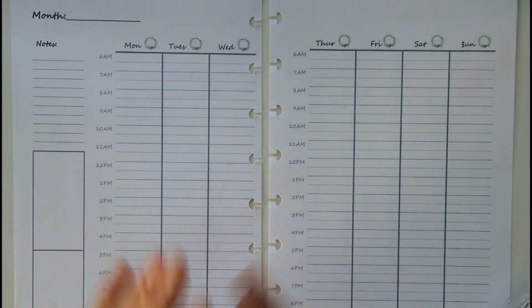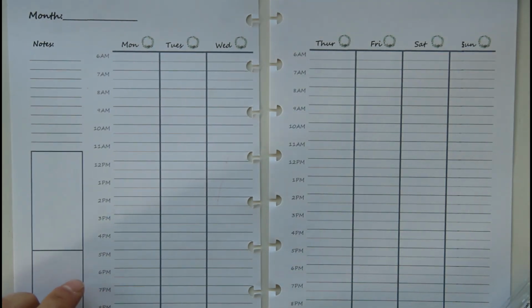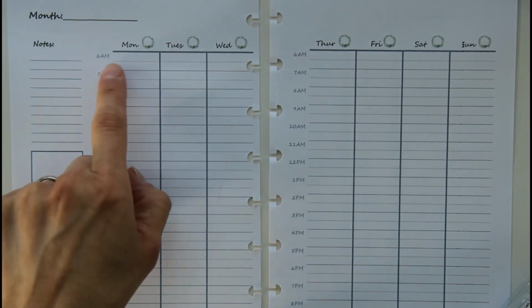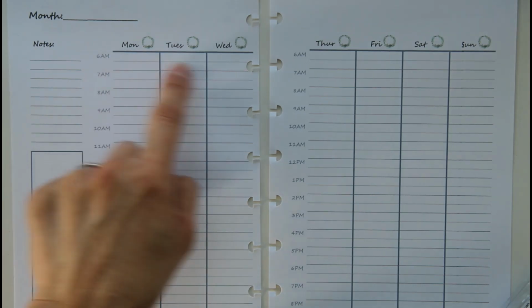These are my time blocking sheets. For those of you who are new to watching these videos, these are ones I put together myself. They go from 6 a.m. until 10 p.m. and are broken up into half-hour lines.